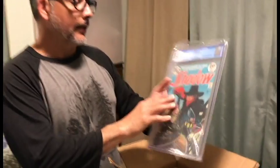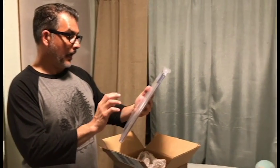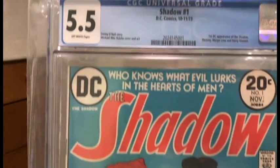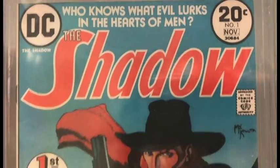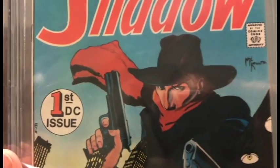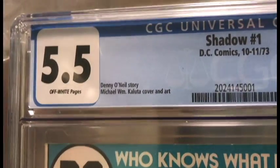And the last one is The Shadow from 1973. This is a Denny O'Neil story. I did not buy this in 1973, but this is the first appearance of the Shadow and the characters involved with the Shadow in a DC comic. I believe this one was also in a shipment that I bought at a garage sale, and I put it in bags and boards and just put it away. I've always liked the character of the Shadow. I like the different treatments and print runs they've done of it.